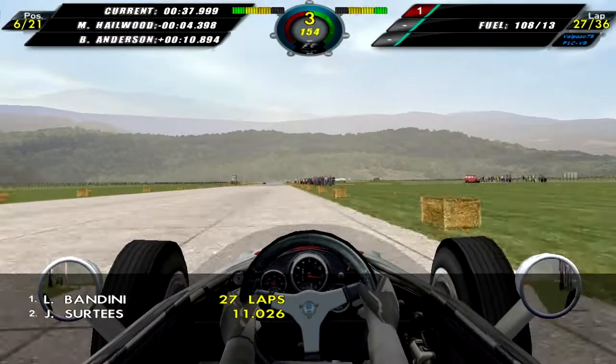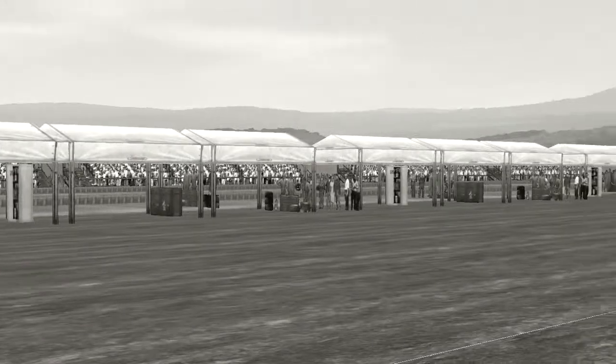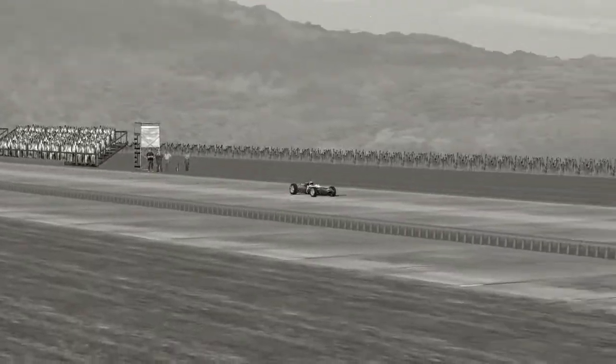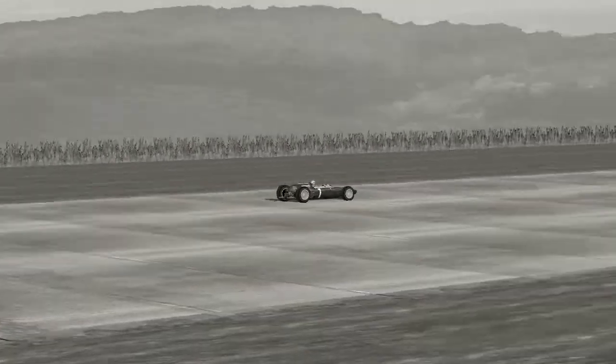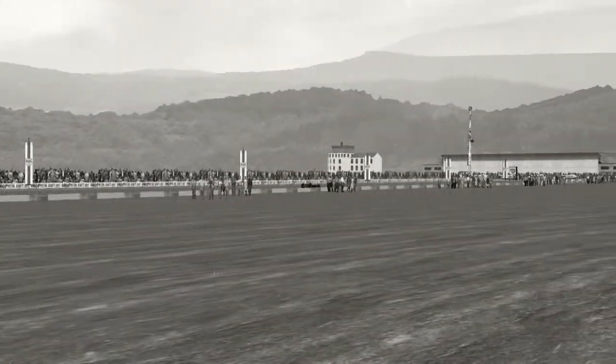Still chasing after Mike Hillwood, who is in 5th, as we take a look at a replay of John Surtees coming around to set the fastest lap of the race. Congratulations to John Surtees. That's, well, pretty good.